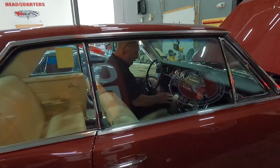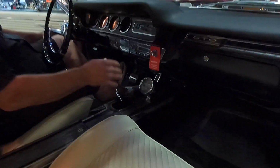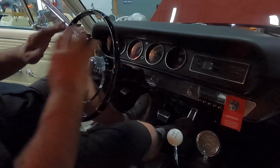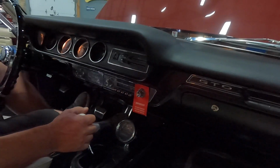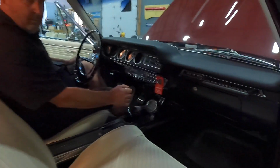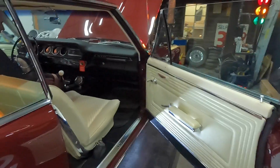That thing sounds good. It's got the Hurst 4-speed. It's got the Pontiac tachometer in the center. Electric tach, vacuum gauge, and it's absolutely perfect. Yeah, this thing is just, no, it's a monster. It likes to be warm. Incredible. Man, I love this car. I love it.